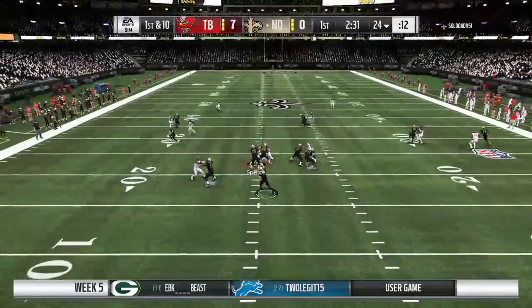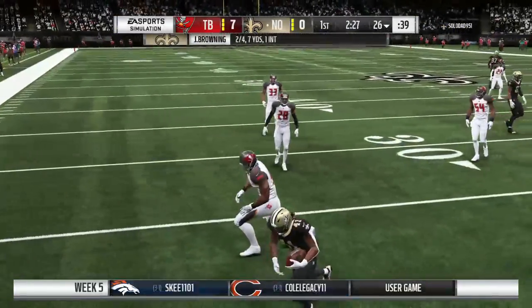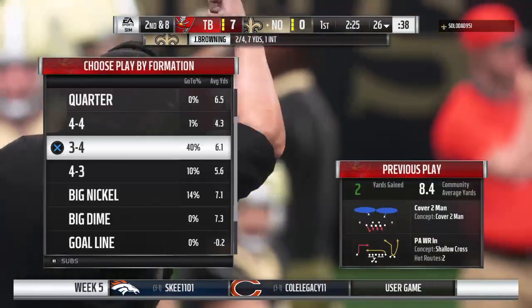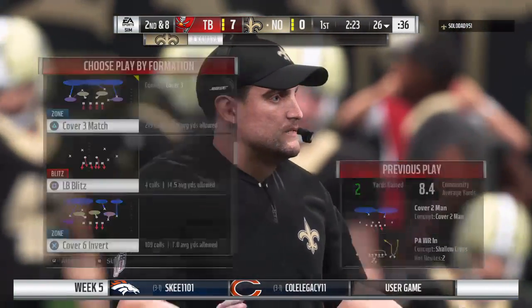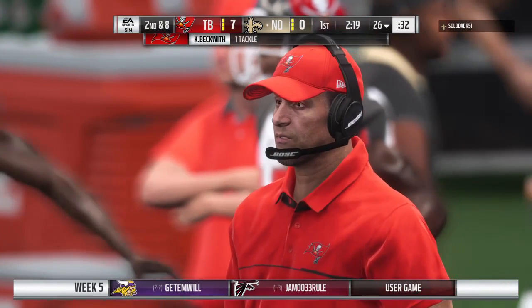Trying to shake off the interception from the last drive. He'll look to throw. On the check down, he finds Kamara. And he's able to get up here to the 26. Give him 2 yards on that play, and it'll make it second down.